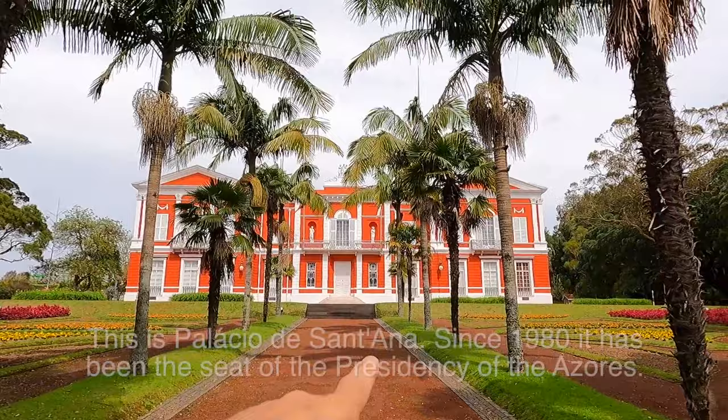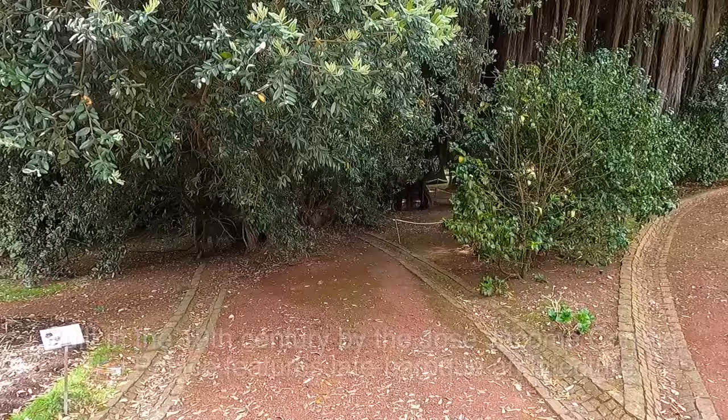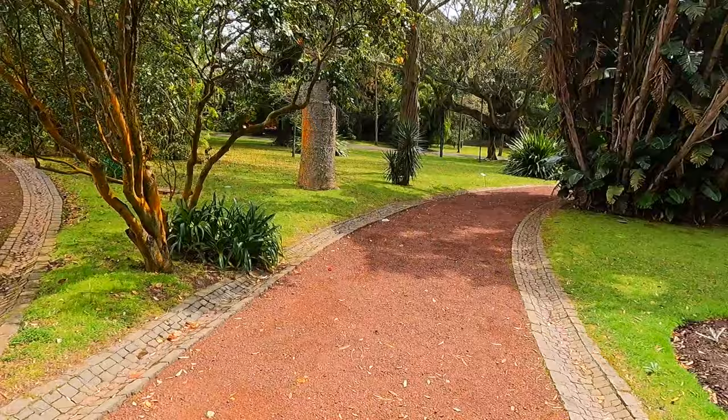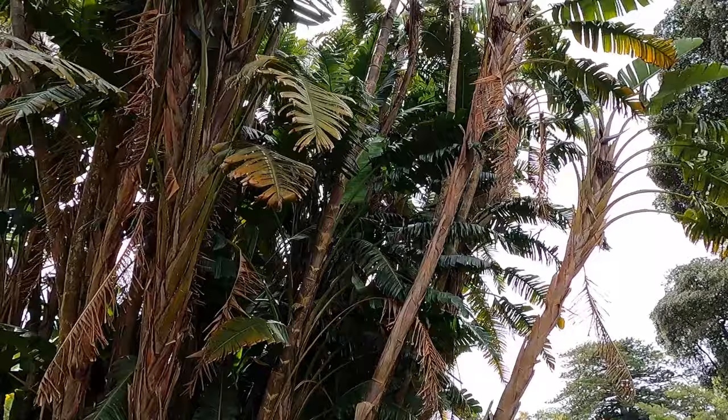The greenhouses were up behind the palace there. We came around here. The map shows we're supposed to go that way, right there. And I don't think we can go that way. Unless we cut off around there. But instead, we're gonna go this way. Notice there is a lot more garden here. A lot more to see. A giant bird of paradise. That is a giant, giant bird of paradise.